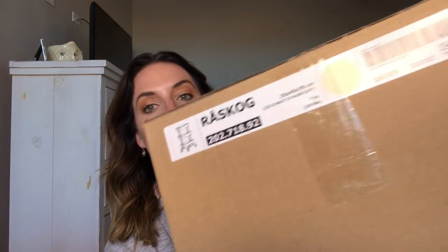The next thing that I got is this Raskog 3 like utility thing. This is one of my favorite things that I got today. I got it in like the cream off-white color. My boys have a gray one in their room currently, and they have all of their books in there instead of like on a bookshelf.